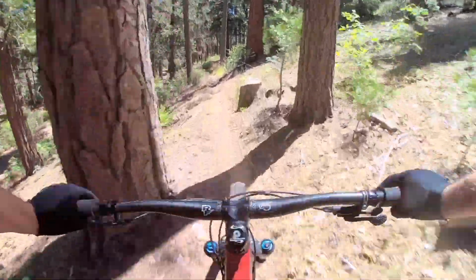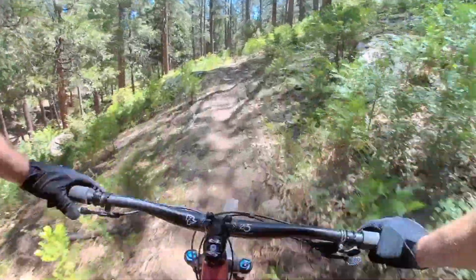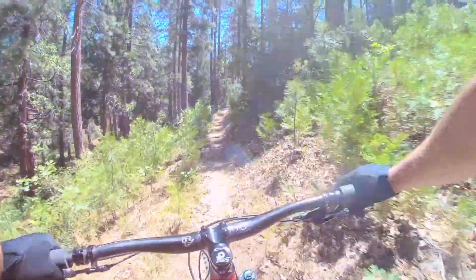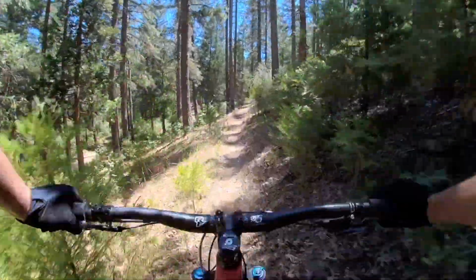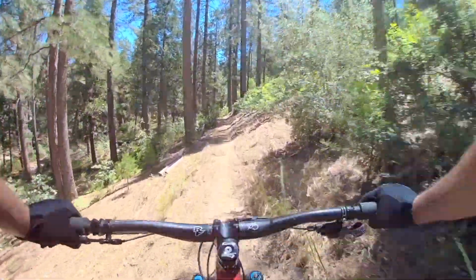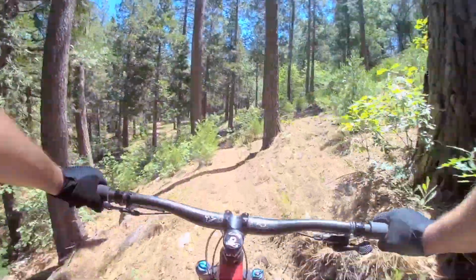Kind of slowly traverse your way back down. But the ride up, climby, but you get breaks, and you have some really cool climbs, like technical climbs to pick at. And that little playground, if you can find it, it's not hard to find. Right at the top, there's a trail that goes right to it.